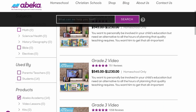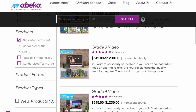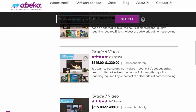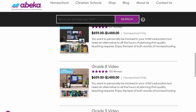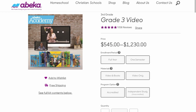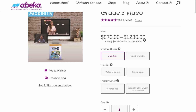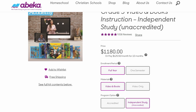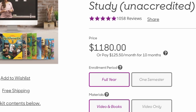If you want to go that route, your child will be getting the books, the tuition, and the DVDs with the guidance for all of their subjects from math to Bible, etc., and that will run about $1,000. Now, some of the grades are a little bit less, some are a little bit more, depending on what options you're choosing. But for the sake of today's video, a rough estimate is around $1,000 if you're going to do the video route.